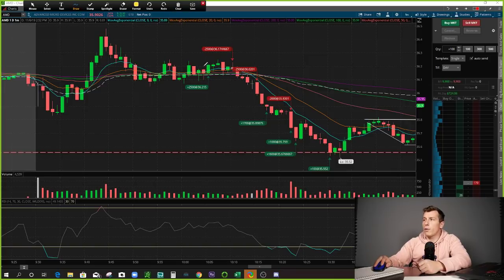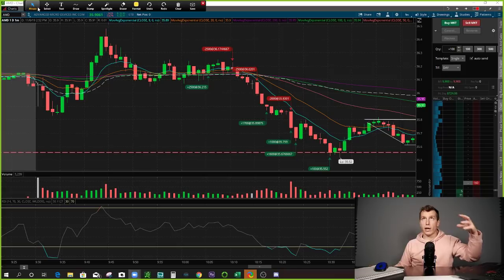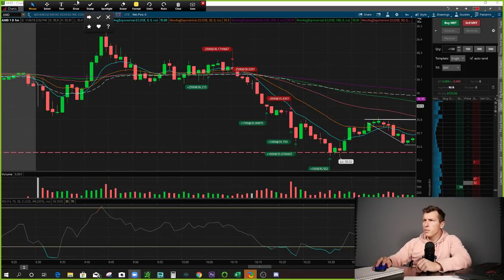So once I felt that the long wasn't going to work, I quickly reversed biases, saying, okay, if the long failed there, the likelihood this moves lower is pretty good. We were at the 52-week high. We had a decent red day yesterday. This has a good chance of moving lower now. So we have this low point here, right?